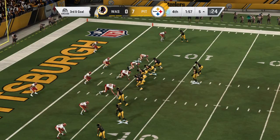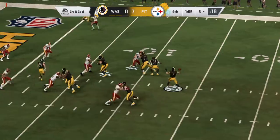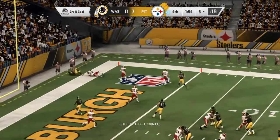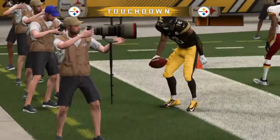This is a big third down, and you'd have to think we'd see a timeout right away if they can't stop him here. Roethlisberger to throw. And this is caught. And that could seal it. It's a touchdown.